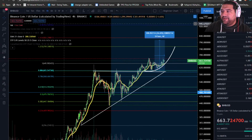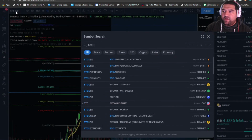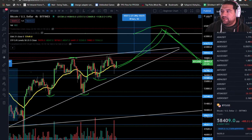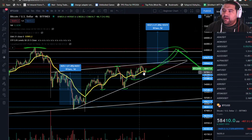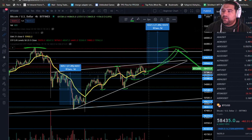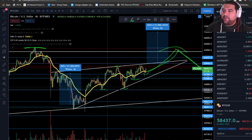Bitcoin never really broke its pattern, from what I remember looking at just a second ago. Bitcoin is still in the structure, making another higher low, right? Low, same low, higher low, higher low.